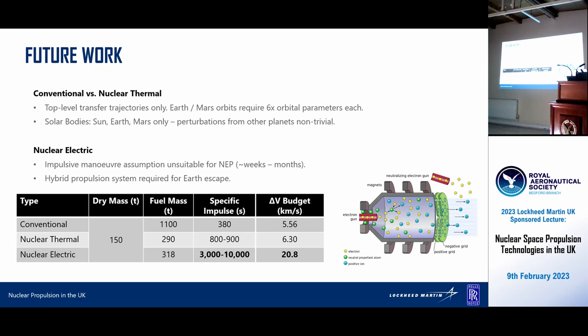And also, as we were saying, you typically need a hybrid propulsion system. So to escape Earth, you probably need a conventional nuclear thermal engine anyway. And then once you get to Earth orbit, you replace your second stage with a nuclear electric. So yeah, as a whole mission, that will cause a lot more complexity in the design of your spacecraft and the equations that you're trying to solve.